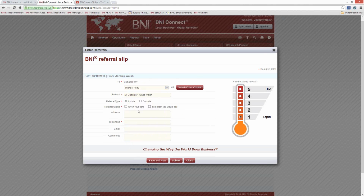And it's an inside referral. And I will be giving him a call. And I can put my address in and my phone number and my email address and any comments. I can rate this referral on a scale of 1 to 5. I'm going to give this one a 4. And again, I have the options to save and new. I can submit, or I can just close and cancel out of this referral. Now I'm going to go ahead and click Save and New.